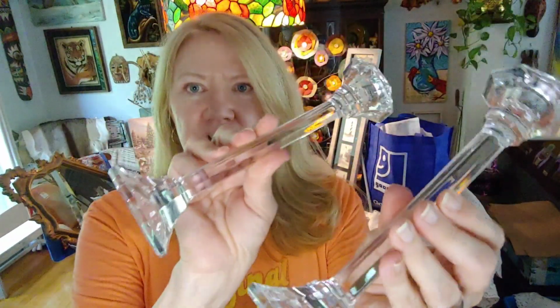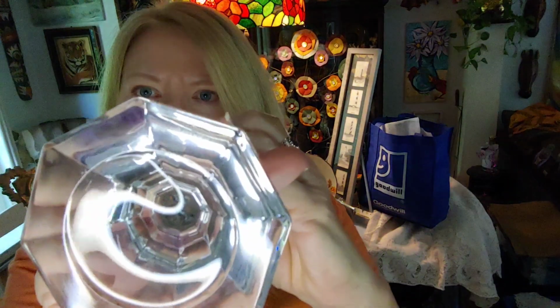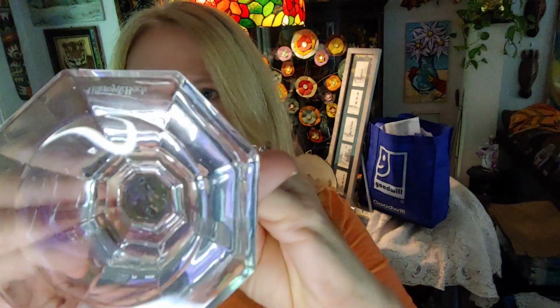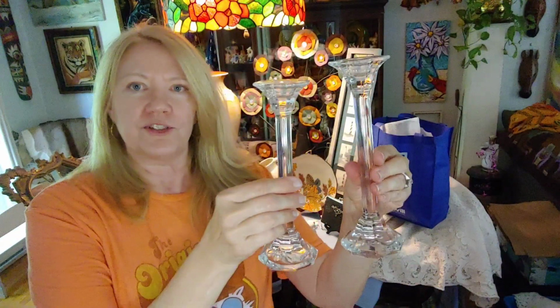Okay, like I said, don't ever forget to check out the clear glass section. You can find some really cool stuff there. These are absolutely beautiful, these candlesticks. They have like a column look to them. Really gorgeous. And if you look on the bottom, let's see if we can find it. You can barely see it. There it is right there. It's upside down, but it says Villeroy and Bach. These are beautiful, gorgeous candlesticks.